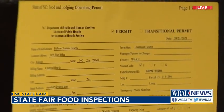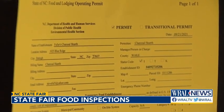You can't cut a potato until you have your paperwork. So that was a big lesson learned last year. So we were unable to salvage a lot of things that we had made ahead of time.